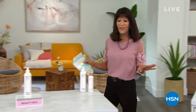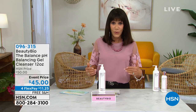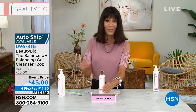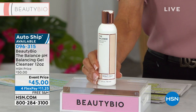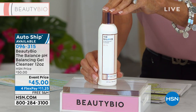Okay, so we're going to start off the hour with one of my favorites. When it comes to what's important to do and to have in the beauty world, it is all about cleansing your skin. All right, let's put this one in perspective. Right here, you're looking at the regular size of the cleanser. This is 6 fluid ounces. It's $35, and I love this cleanser.